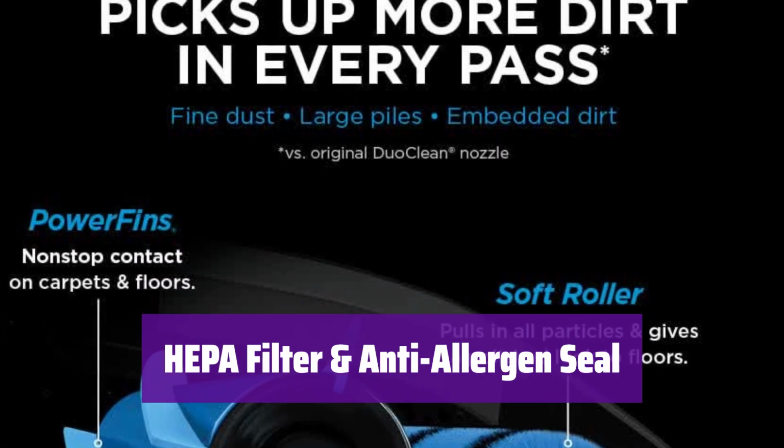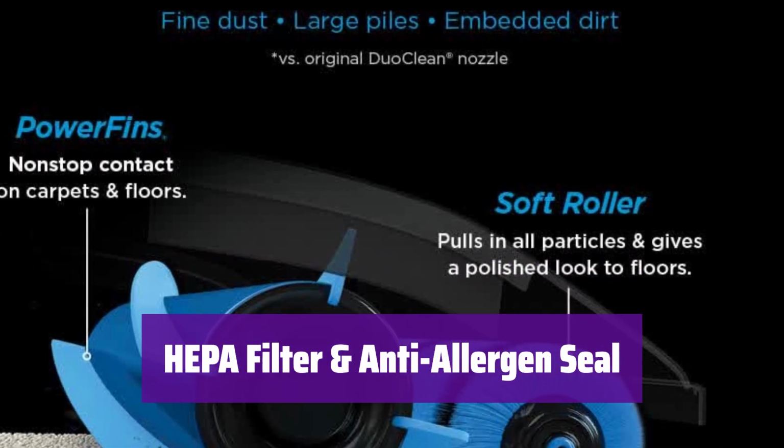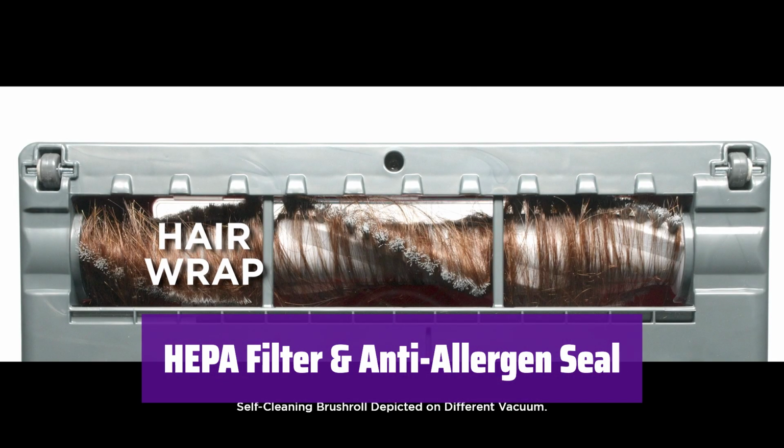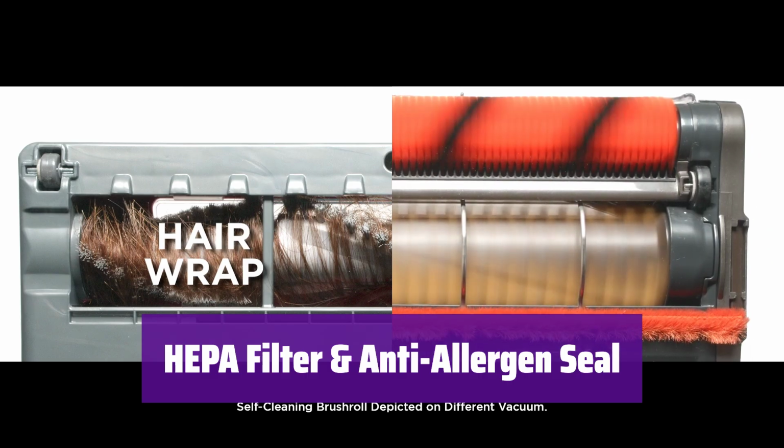Trap 99.9% of dust and allergens with the HEPA filter and anti-allergen complete seal technology. This is great for allergy-prone households. It ensures a cleaner and healthier living environment.